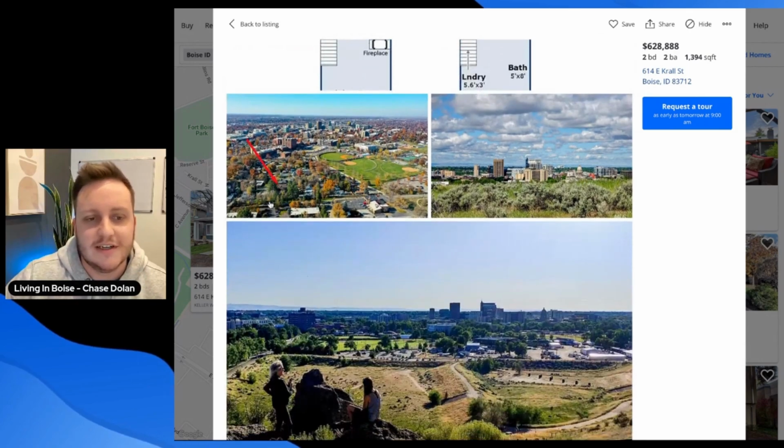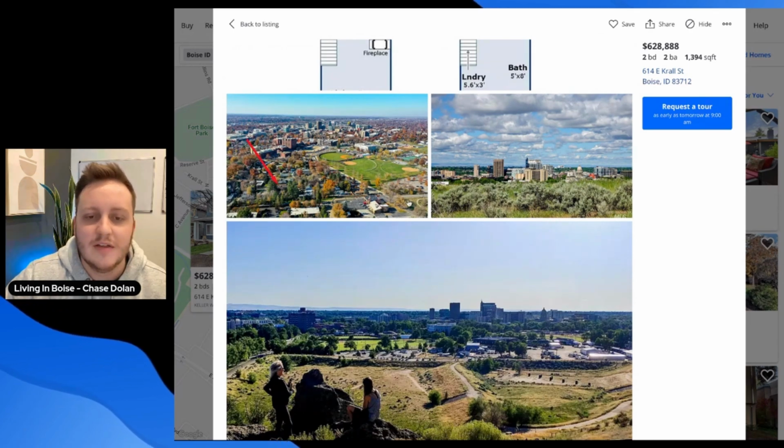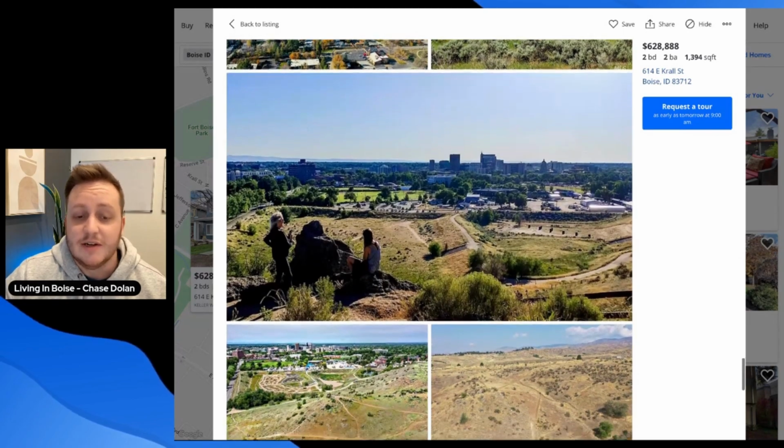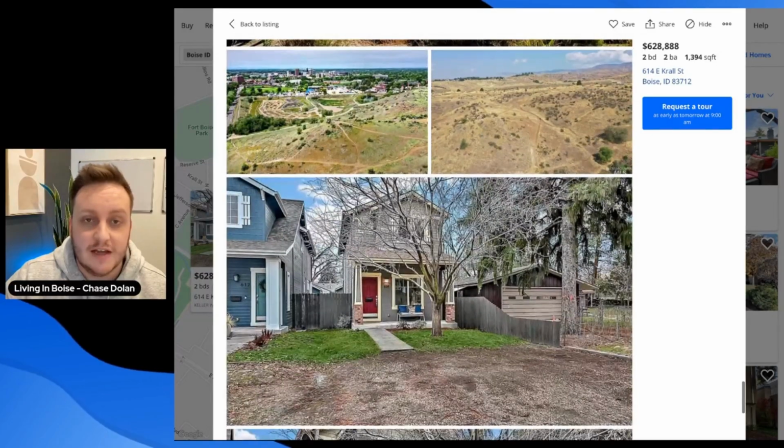This right here, though, is going to explain kind of the appeal of the West End. So this house is going to be located right here. You're going to see you're just a couple minute walk from Fort Boise Park, from the Boise Bike Park right here, and then everything downtown is just right there. And then this actually gives a great view of the military reserve. That is, again, just right on the other side of the road.